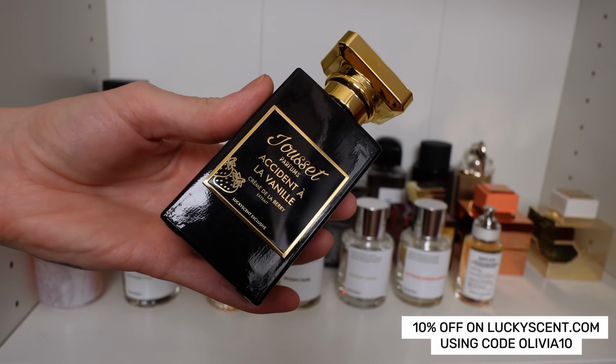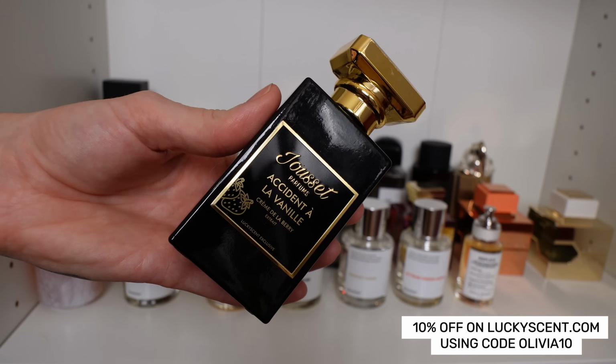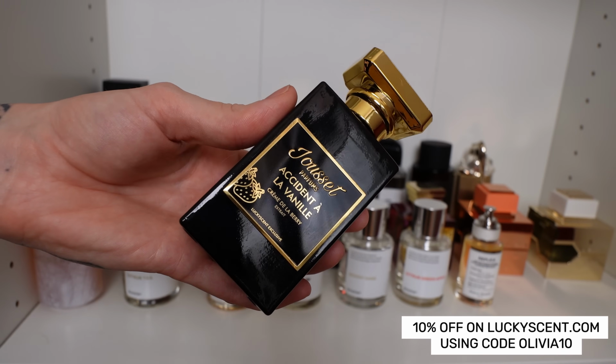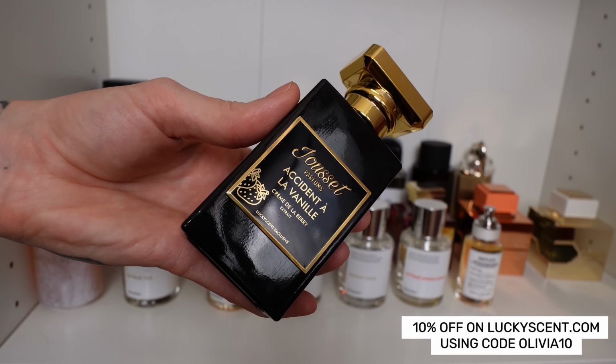Je sais Accident à la Vanille Creme de la Berry. This smells like Captain Crunch berries, or it smells like a berry cheesecake where you once again can smell that graham cracker crust and the creamy filling with the chilled berries on top.